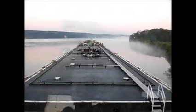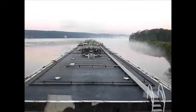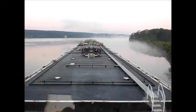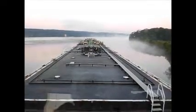Well, good morning, everybody. Here we are, sitting across the river from Starved Rock State Park, near Utica, Illinois. We're waiting for fog this morning. I'm about a mile and a half above Starved Rock Lock. I'm going to try and get some lock footage for you this morning.